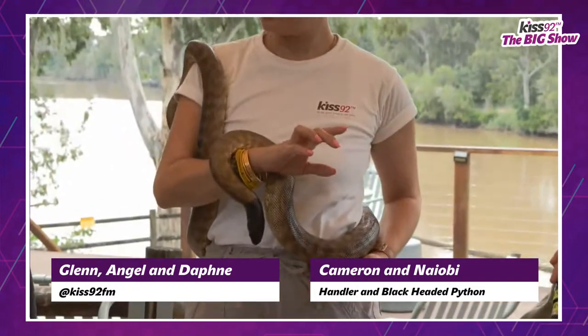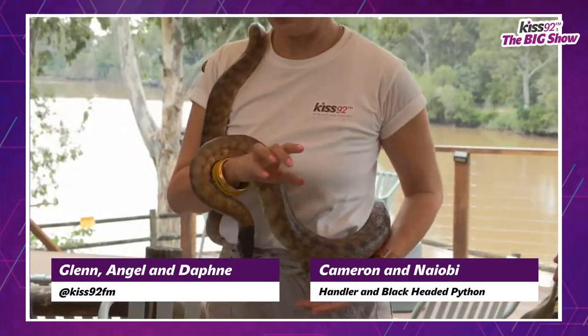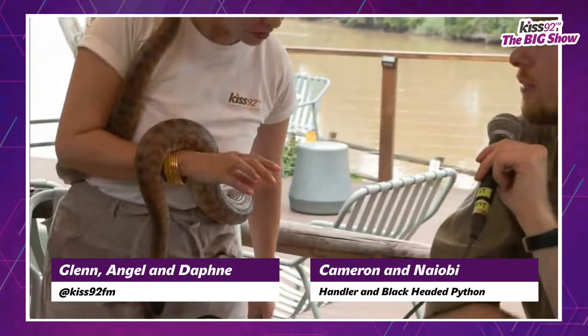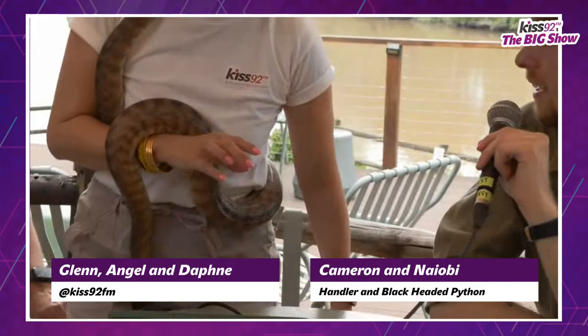And the python does not have fangs, because as Cameron said earlier, only venomous snakes have fangs. But it has teeth. And if it bites you, will it hurt? It's not too bad. It's just like getting a tattoo or getting a few needles. They are sort of needle sharp little teeth. So it's a bit of a shock more than anything.